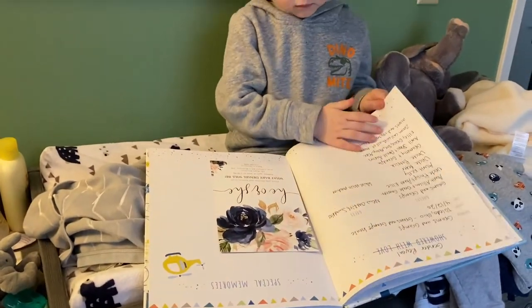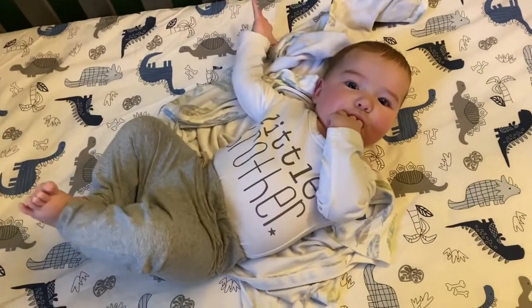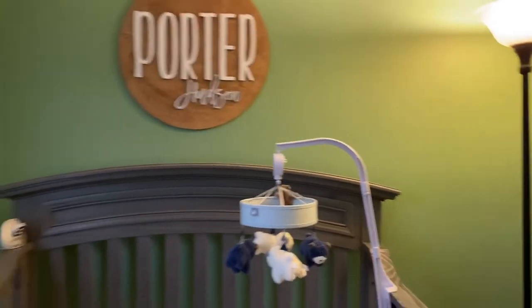Greyson is currently going through Porter's baby book, which I need to work on. Porter just woke up from a nap and he's hanging in his crib. I wanted to show you guys, Anthony hung the name signs yesterday, and so I'm giving you the full view.